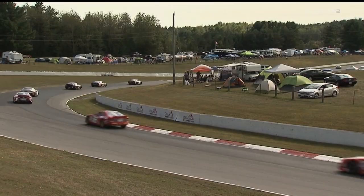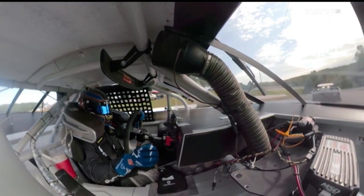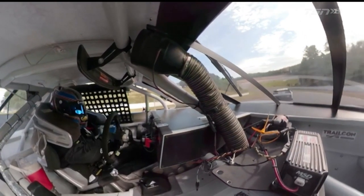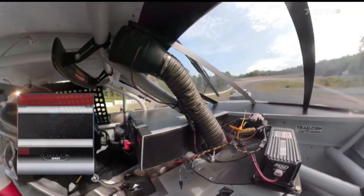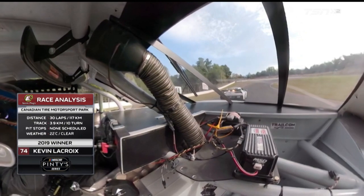Fellows had some issues in practice and qualifying. The team feels that they have those solved for this race here today. His goal, just to make some laps. You know, and if I'm Sam Fellows, if you would have started 18th, 17th in qualifying, I think you might be safer 24th. The E3 spark plug race analysis.